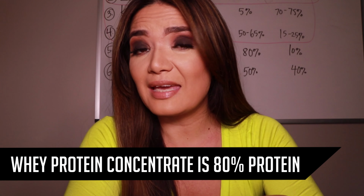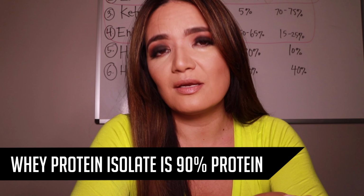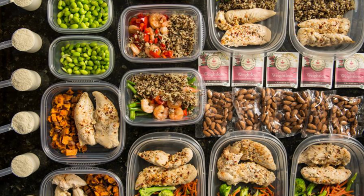Now, there's a difference between whey protein concentrate and whey protein isolate. Whey protein concentrate is typically 80% protein. It's going to have more fat and more carbs. Whey protein isolate is as pure as you can get. It's 90% protein with virtually no carbs and very low in fat, almost like 1 gram of fat or even less. So if you want to use whey protein in your meal plan, you can certainly do so.